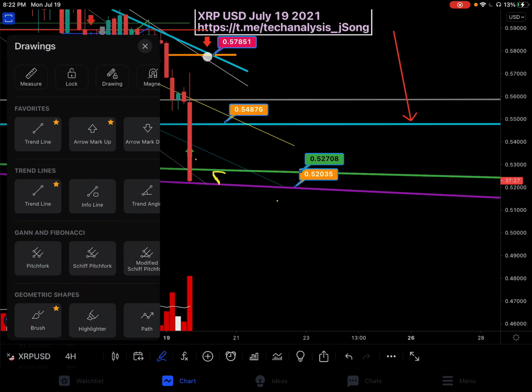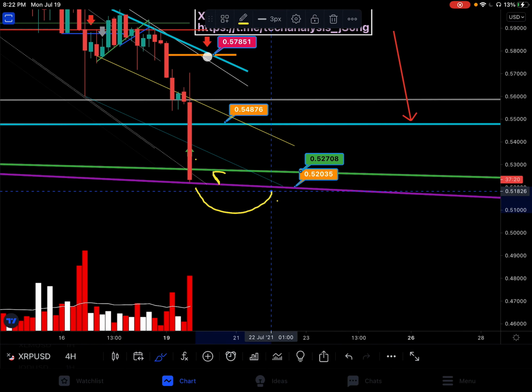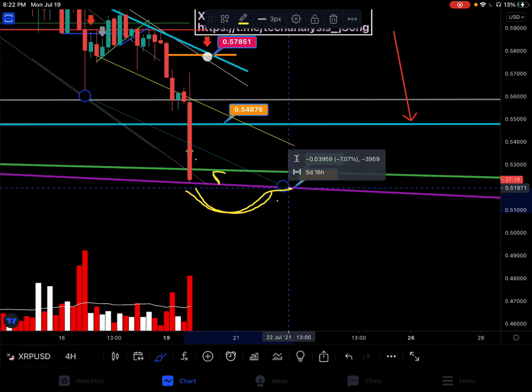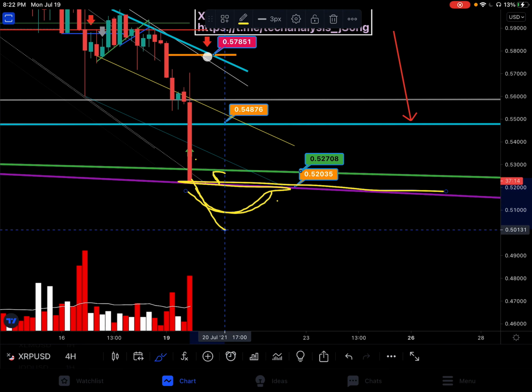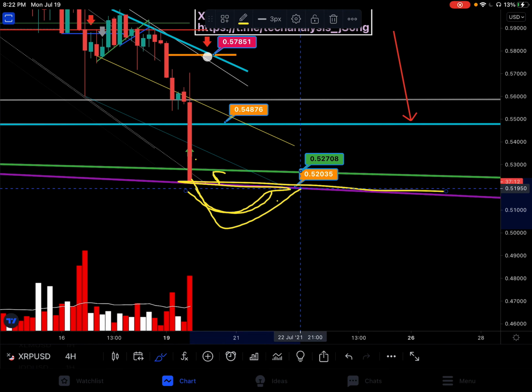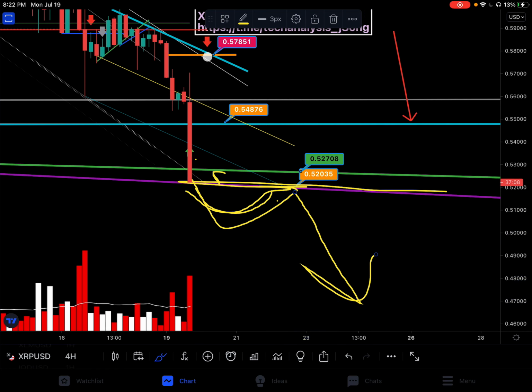Okay, here's what I expect when we do get to 25. Price needs to come swing wide, and it needs to test this as the roof. So price has to break down and then come up here and then test that. Once it tests that, that's going to be a sell signal.